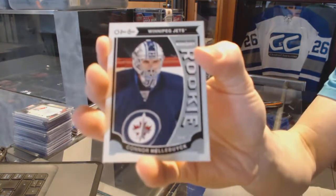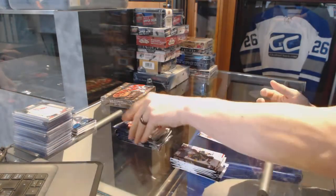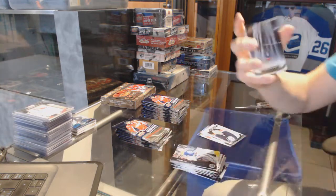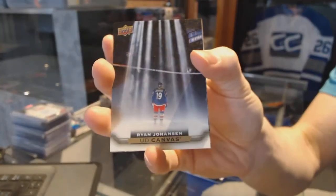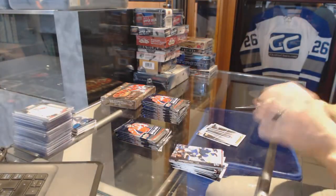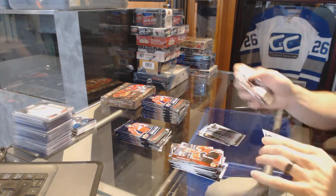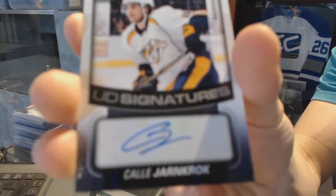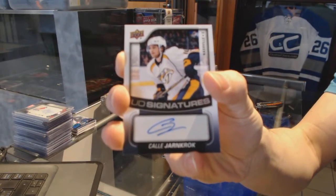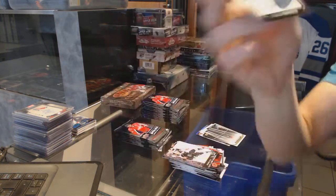OPG rookie for the Winnipeg Jets, Connor Hellebuyck. Canvas for the Columbus Blue Jackets, Ryan Johansen. We've got an Upper Deck Signatures for the Nashville Predators, Kevin Fiala. UD Signatures for the Predators, Kevin Fiala.